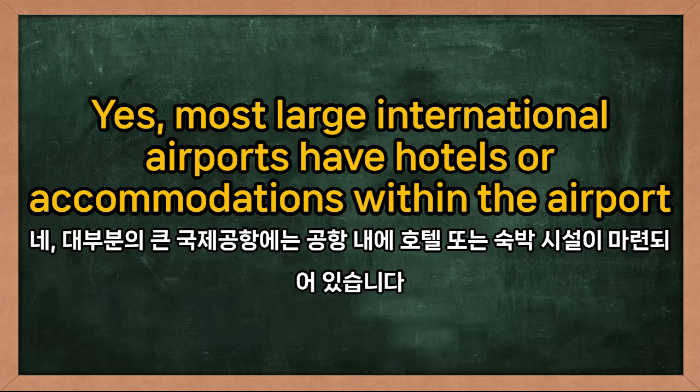Yes, most large international airports have hotels or accommodations within the airport.